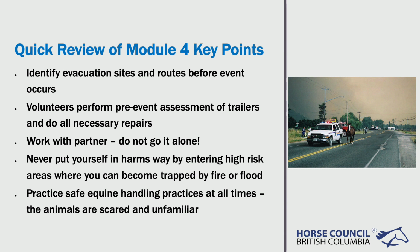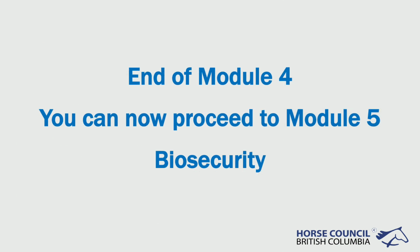Practice safe equine handling practices at all times. The animals are scared and experiencing unfamiliar events and people. And fill out the equine evacuation form for all animals you transport. We have reached the end of Module 4. You can now proceed to Module 5, Biosecurity.